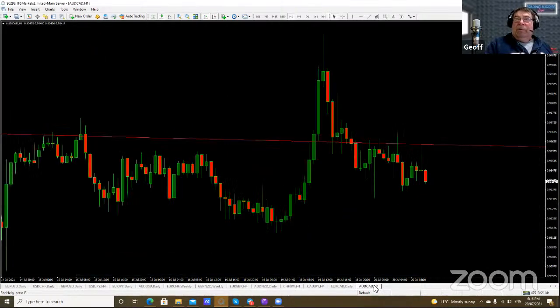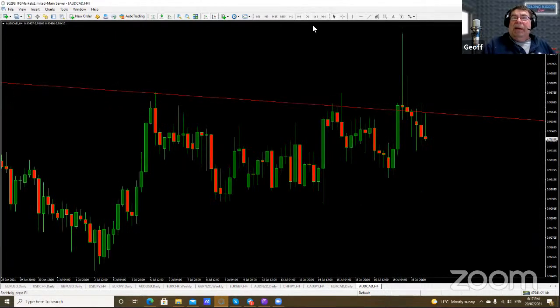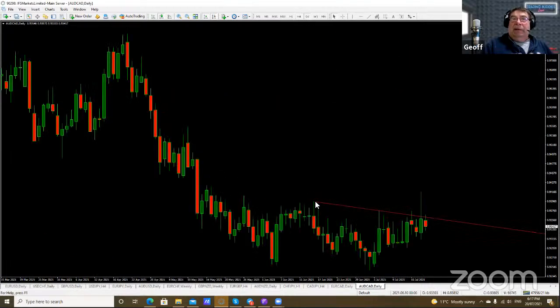And the only other one was Aussie CAD, and Aussie CAD for the same reason. This was my range trade of the week if it does set up. It hasn't set up yet, though, and I'm still waiting for it. What I'm looking for, and it may well be that bar there, but I don't want to trade it. I'm looking for price to have come back inside the range, which it has, with that big rejection bar there. And if you look at the daily chart, the top of the range, pick it if you want. I'll put it in for you.